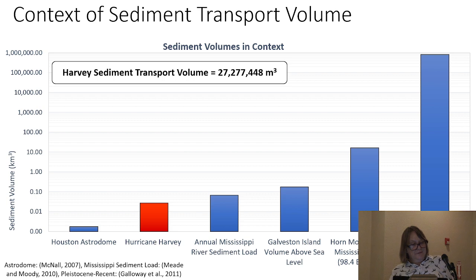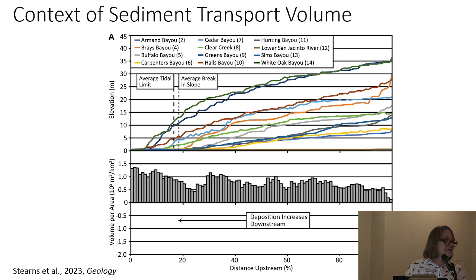How much sediment is there? Well, it's hard to get a handle on the numbers. Just like saying, 11 cubic kilometers of rain. Well, 27 million cubic meters of sediment, that's a hard number, okay? So instead we will compare it to volumes of the Astrodome, volumes of sediment moved during the period of Hurricane Harvey, maximum 90 days later. It's almost equal to the annual sediment discharge of the Mississippi River. This is the entire volume of Galveston Island that sits above sea level.